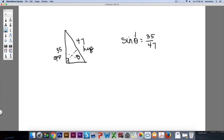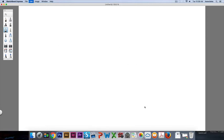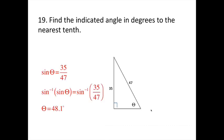We want to get theta all by itself, so I'm going to take the inverse sine of both sides. So inverse sine and sine cancel off because they are inverses. So I get theta equals the inverse sine of 35 over 47. And if you punch it in your calculator, theta will be 48.1 degrees. All right, pause the video if you need to. Welcome back, and let's go to the last problem on our review.